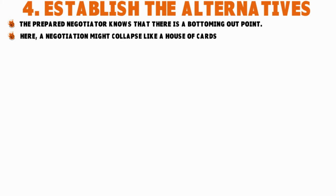Every side has a bottom line that they will not transgress or cross, right? So if you're not able to intersect your views with the other side, or there's no zone of agreement, then the talks will likely fall to pieces, right? So now this is where you have to establish the alternative. You have to establish what really matters to you and what matters to the other side, right?